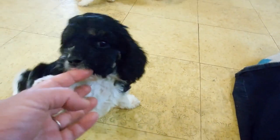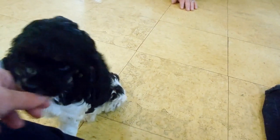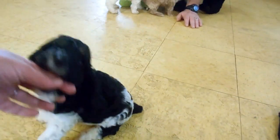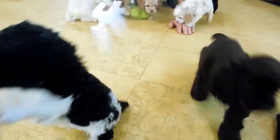All the pretty babies. They have a good, thick, wavy coat. Typical for the first generation. They're good babies. They're CKC registered and come with a 2-year health guarantee. All of these guys are adopted, and they're fixing to go to their new homes.